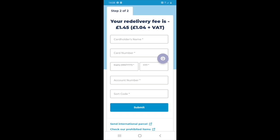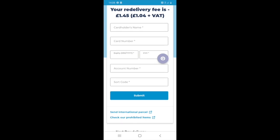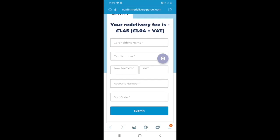But this bit here, this is where the danger comes in, because you could be fooled and you put in your cardholder name, you put in your card number, your expiry date, your CVV, your sort code, your account number, and now whichever malicious company is behind this has all of that information, and they can steal your money or make purchases with your card.